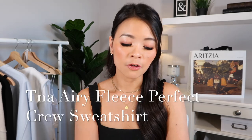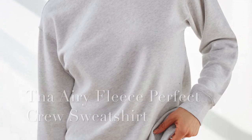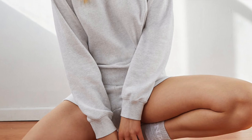The third thing that I ordered is another sweatshirt. I am gonna be so stocked on sweatshirts. I'm gonna need to make room in my closet. This next sweatshirt is called the Airy Fleece Perfect Crew Sweatshirt. And it is a very thin material, so it's not the thick fleecy stuff, it's the thin stuff. And I got it in the color Heather Cloud White, again, to match with my Heather Cloud White sweatpants and tank top. And I got it in the size, I think large, if I'm not mistaken. I wanted it really oversized.